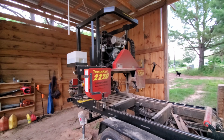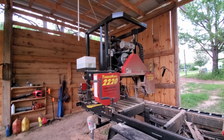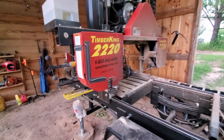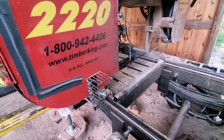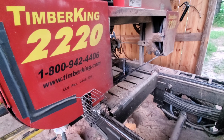The 2220 mil will be set up here. This is Timber King's second largest mill, and my dad and his buddy Brad have done a lot to this mill. They've got a laser level right here. We've talked about this in a few videos. That laser level helps you on your first two cuts, essentially, to shoot a line down the log to see what's going on down the log.